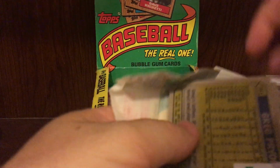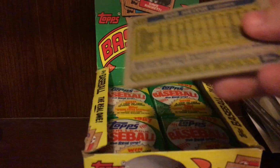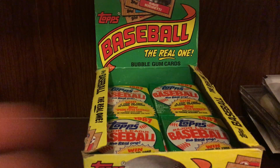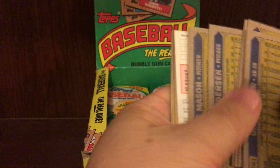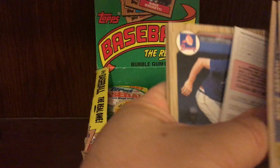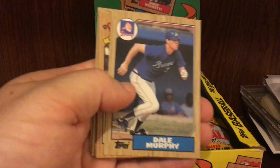Moving right along. Yeah, it's sad about Bill Buckner. I didn't even know he had a severe case of dementia, so gone too soon. I believe he was 69 years old, that's what they said. So there's Dale Murphy. Like I said, my favorite ball player of the time.